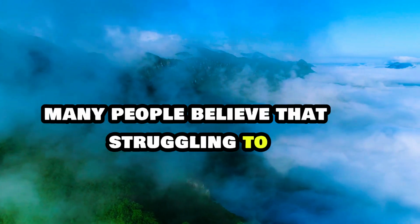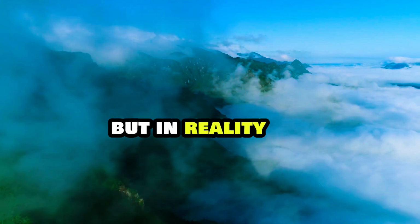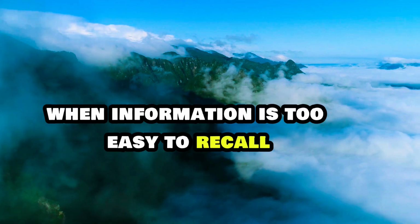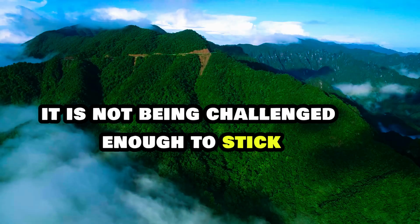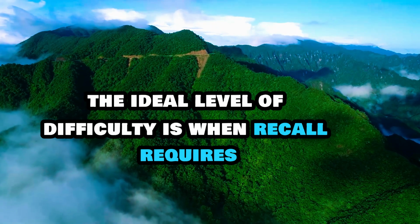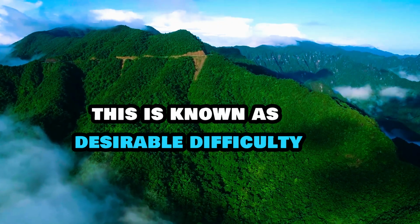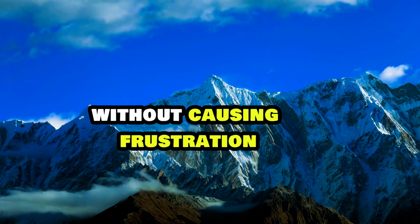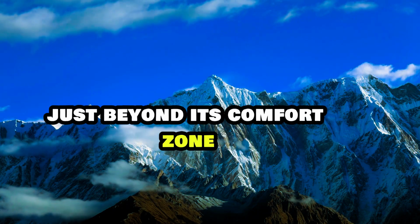Many people believe that struggling to recall information is a sign of poor memory, but in reality, struggle is a necessary part of the learning process. When information is too easy to recall, it is not being challenged enough to stick. The ideal level of difficulty is when recall requires effort but is not impossible. This is known as desirable difficulty, a level of challenge that optimizes learning without causing frustration. The best learning occurs when the brain is pushed just beyond its comfort zone.